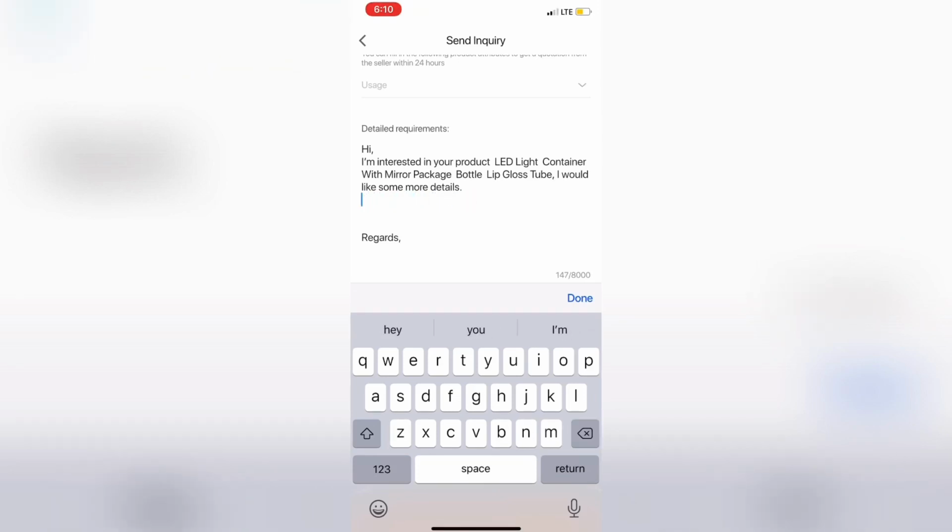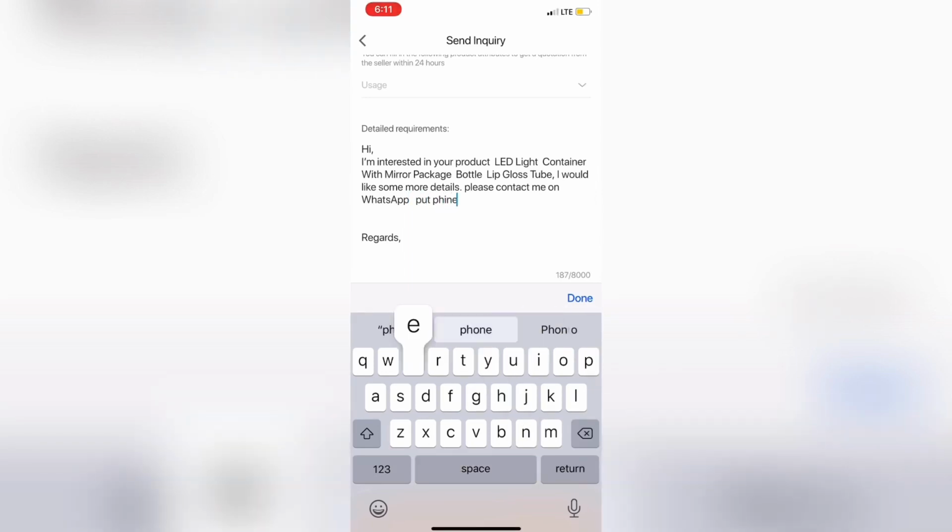Now, WhatsApp is an app that you are gonna need to contact these vendors, because that's where most of them you'll be able to talk to them, and it's much easier. So I always make sure that I put my WhatsApp number in the inquiry so they can direct message me. Sometimes they'll direct message me, or sometimes they'll just respond with their WhatsApp number and I add them myself. So WhatsApp is something that's very important and that you should download.